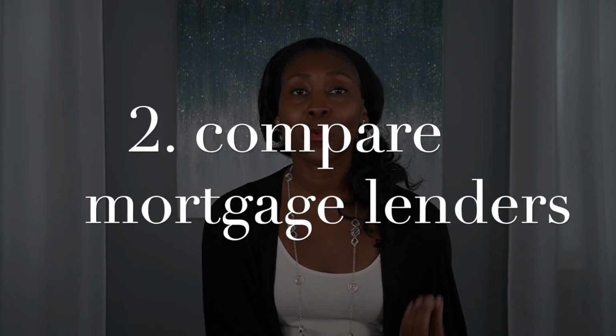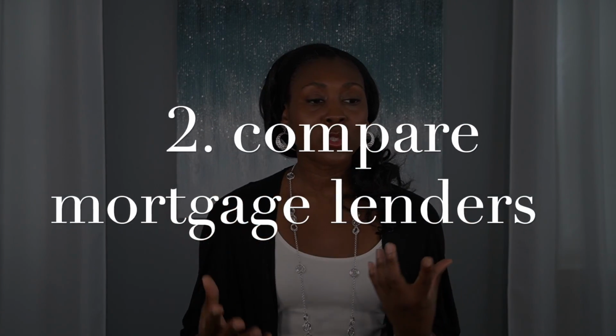Another thing that is so important if you want to save money when buying a house is to compare mortgage lenders. For those who might be new to home buying, you may think that all lender quotes are going to be the same and it doesn't matter where you go, but that could not be further from the truth. You can go to this lender down the street and they quote you a rate of like 4%, but if you go to this lender over here, they may give you a rate of 3.7%.